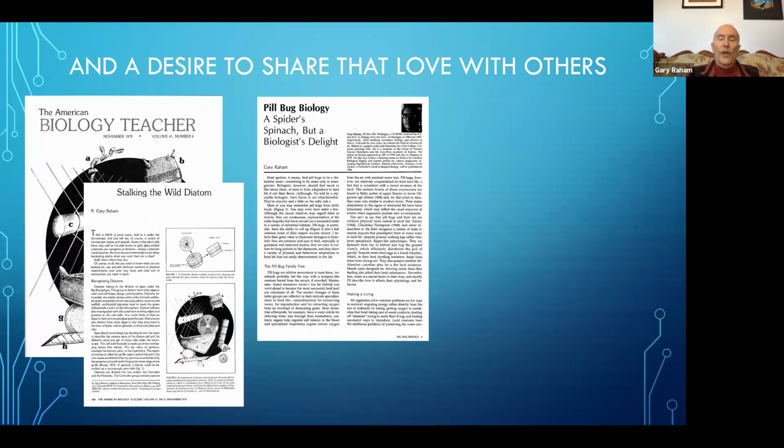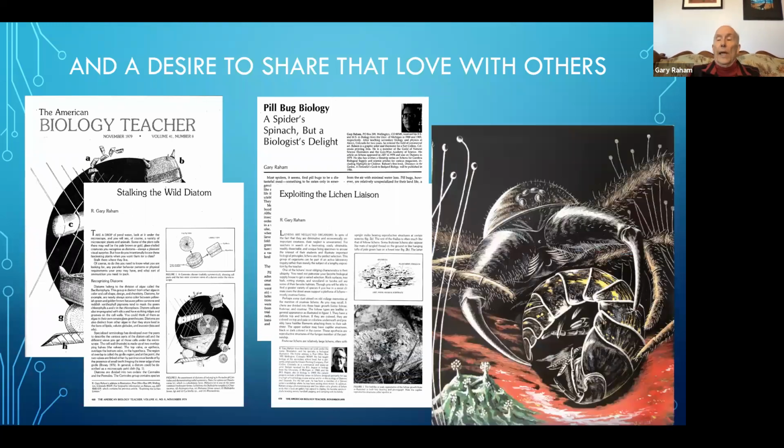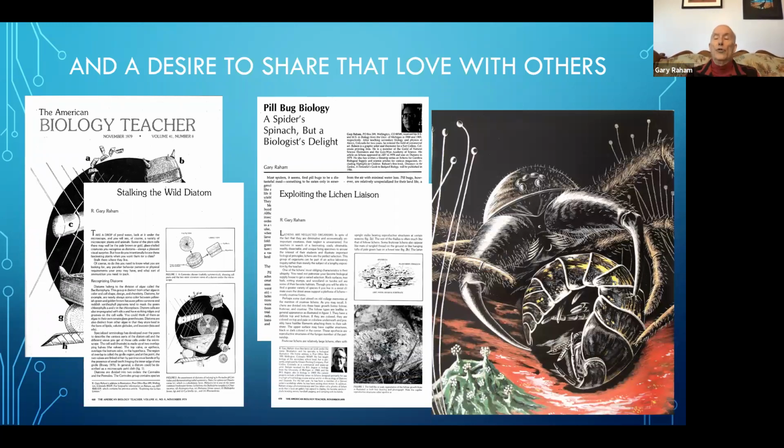Pill bugs also became a fascination. So I wrote a pill bug biology, spider spinach, but a biologist's delight. Lichens are also amazing critters, a fusion between algae and fungi. And again, it's fun to imagine, for example, the world of a pill bug, in which something like that spider, which you see attacking the pill bug in the foreground, would be quite a monstrous thing to have to contend with day to day. But it turns out that those Dysdera spiders can overcome a pill bug's defenses and get their lunch that way.